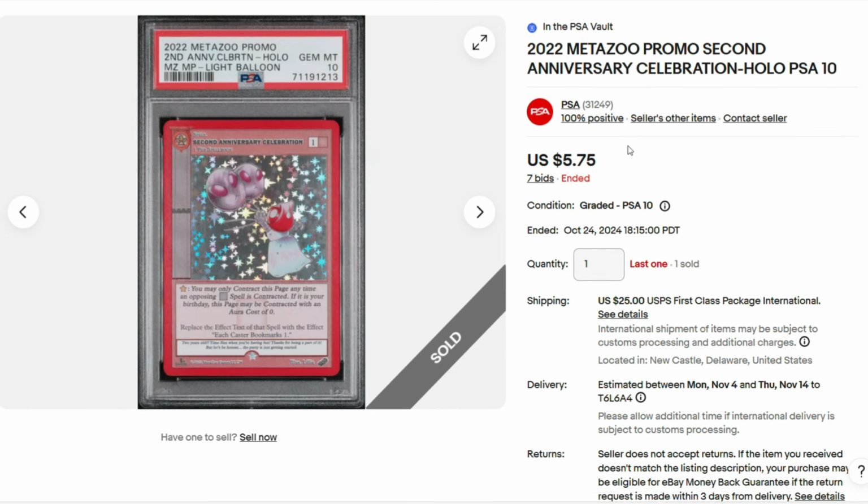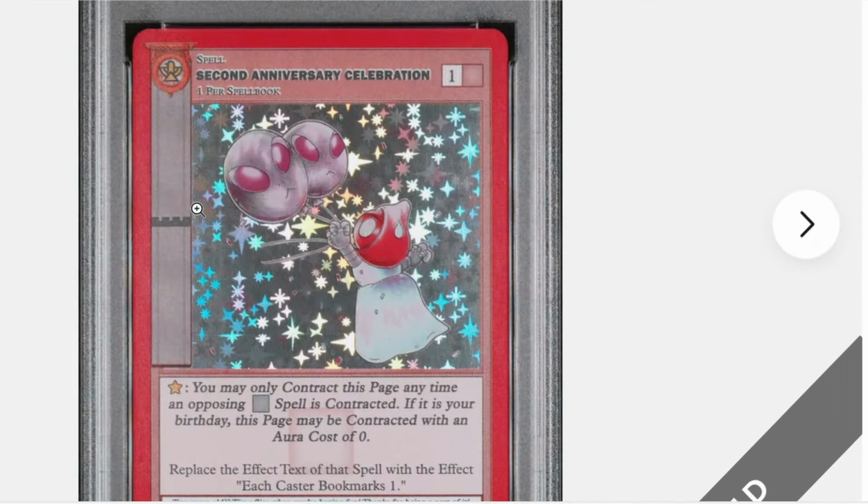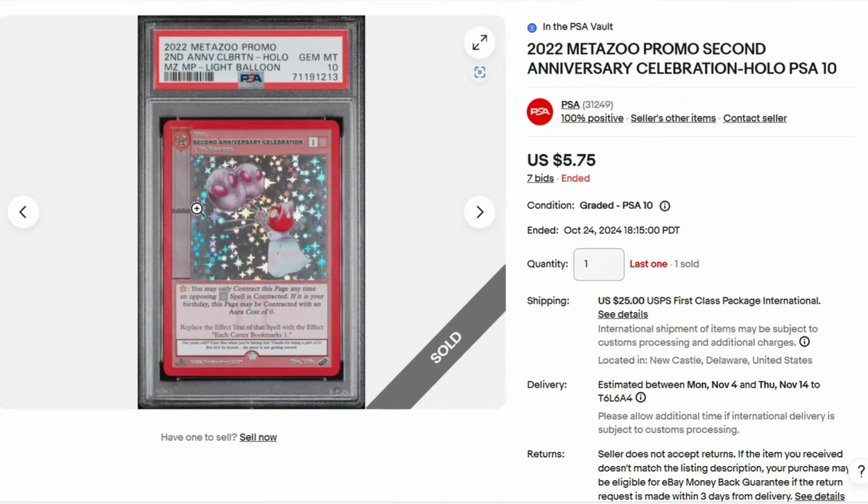Here's a second anniversary promo for MetaZoo PSA 10, sold for $5.75. I wonder if these are kind of sleeper cards in the future. I mean, one day there's going to be a 10th anniversary for MetaZoo. I wonder if second anniversary promos are still going to be $5.